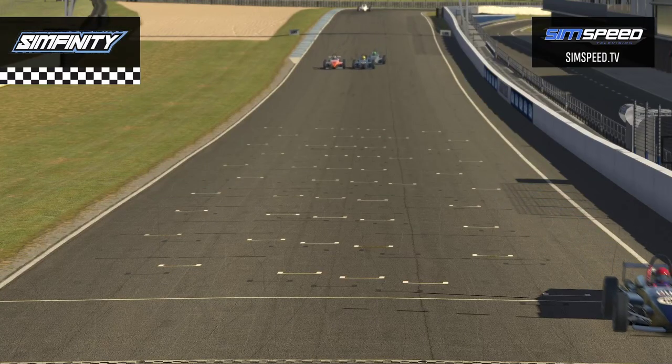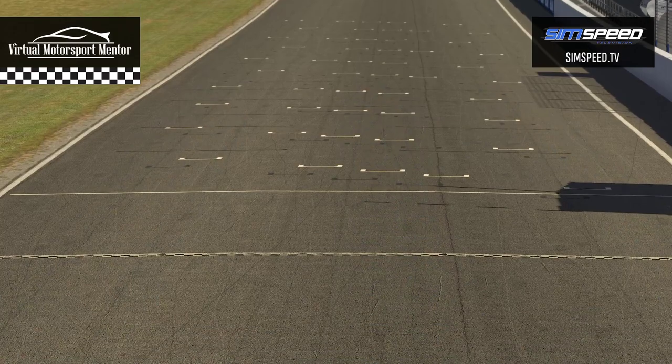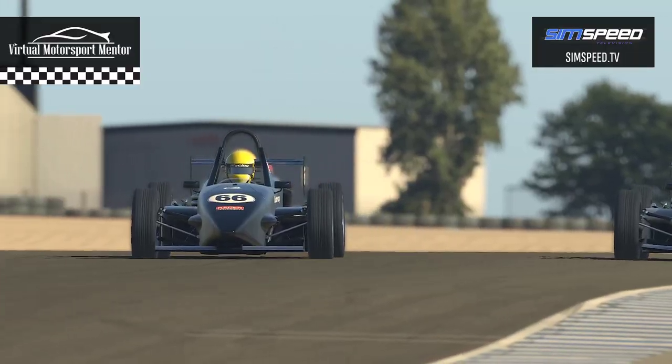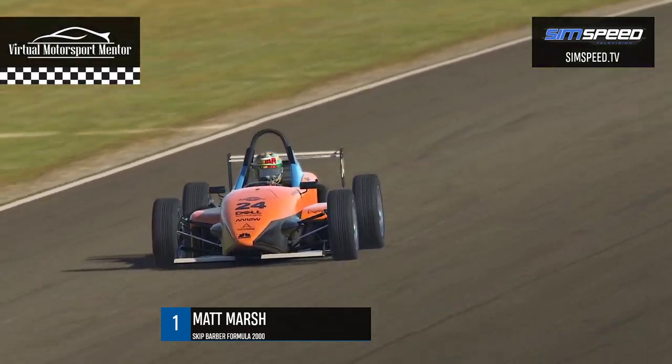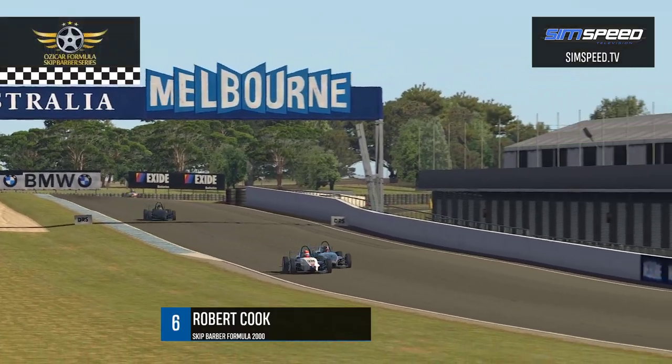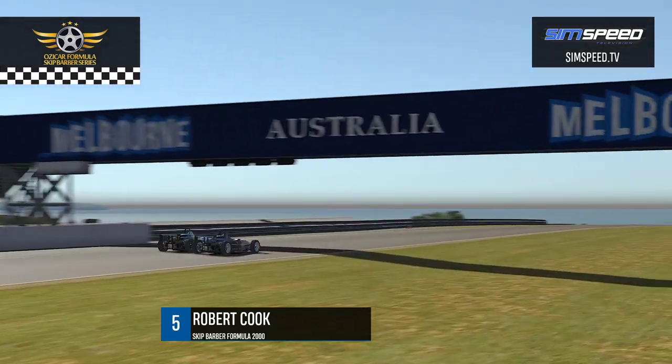Looking to the right-hand side. Here comes Marsh. He gets his nose ahead. And Matt Marsh is going to win it on the final lap. What a last lap battle. And out of nowhere, the top three finish less than 900ths apart. It's Matt Marsh with the victory.